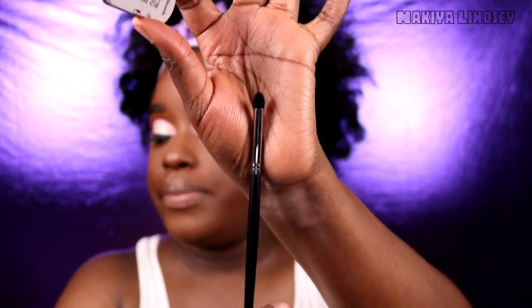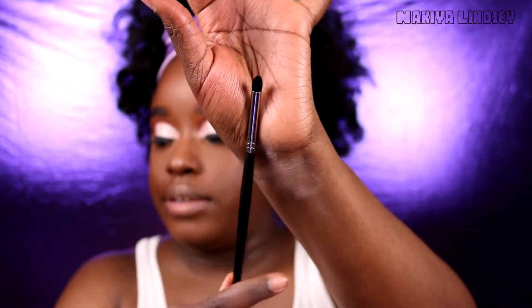Okay, so now that I have my eyes lined, I'm gonna go in with the Mary Kay color that I used as my first transition color. I'm gonna go ahead and blend that on my under eye, like underneath my waterline. For this, I'm just going to go ahead and use a Morphe M321 brush. It looks like this. It is like a nice pointed blending brush. I use it as my smudger brush.